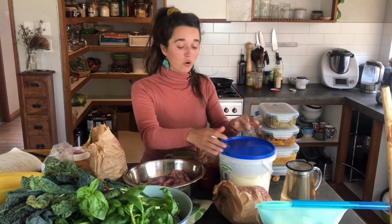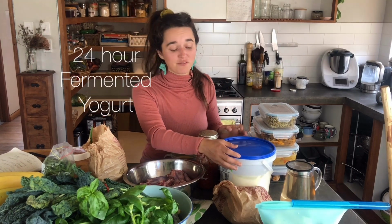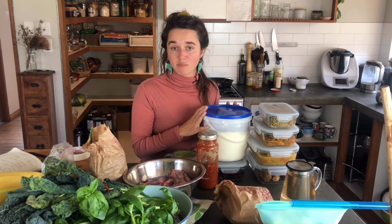Speaking of dairy, we always have a big tub of homemade yogurt. I'll definitely show you how to make that in a future video. Often use this to make salad dressings or tzatziki, as well as having it with desserts and making lemonade.